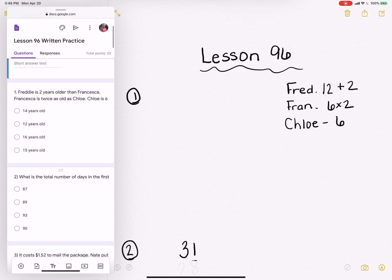On number 1, Freddie is 2 years older than Francesca. Francesca is twice as old as Chloe. Chloe is 6. So Chloe times 2 is Francesca, so that would be 12. Freddie is 2 years older than that, so it would be 12 plus 2. So Freddie is 14 years old.